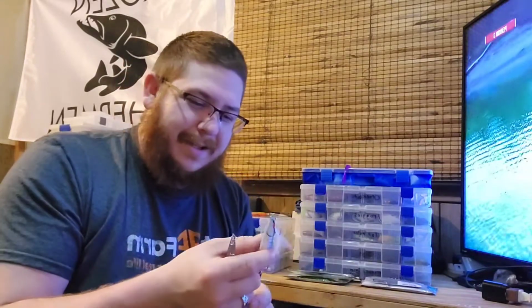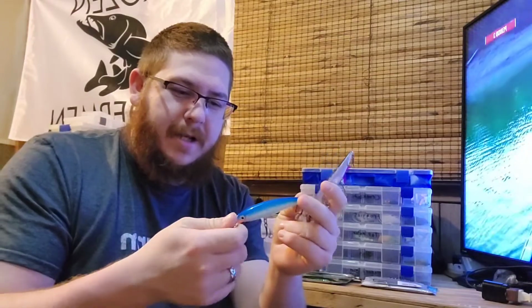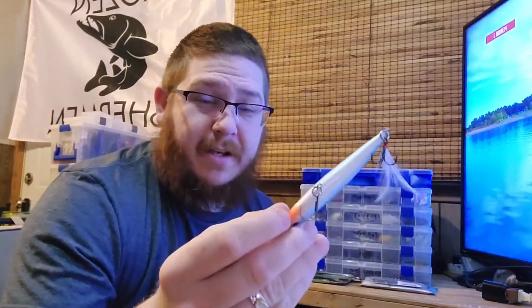Definitely, when the sun is out, you want something that has some shine. I don't know if you can see that, it throws off a lot of shine, a lot of reflective. And then next will be your size 10. That runs 4 to 8 feet. Generally, your size 10 will have 2 trebles on it, bigger size, and these are suspending jerkbaits too.